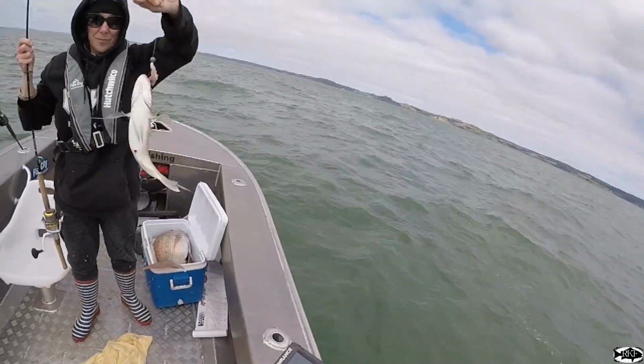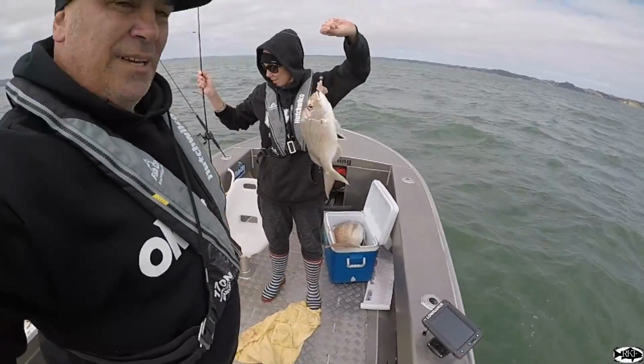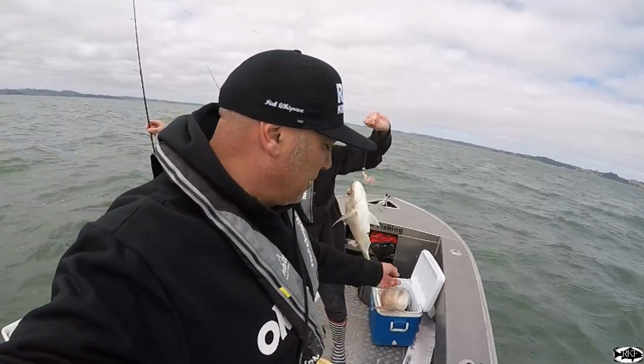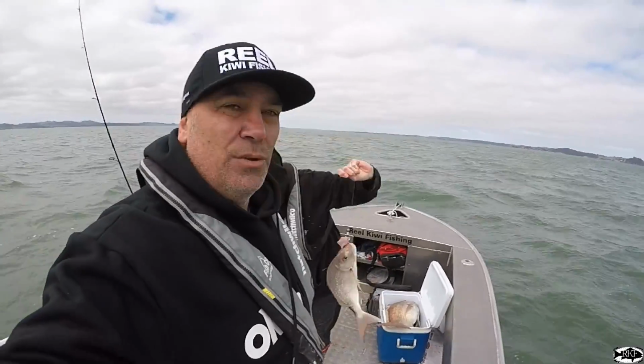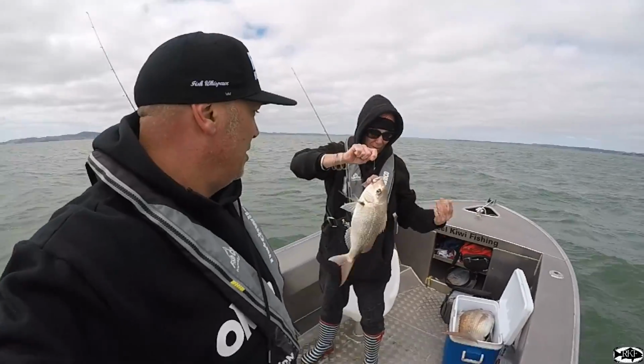There you go. Another nice little snapper. He's probably around that 40 centimetres. We'll put him in the bin. We've got about 3 in the bin. We've got the big one there in the bin, so we probably don't need any more snapper. Might go and head over and have a go for some gurnard. See if we can pick up a few gurnard to take home.